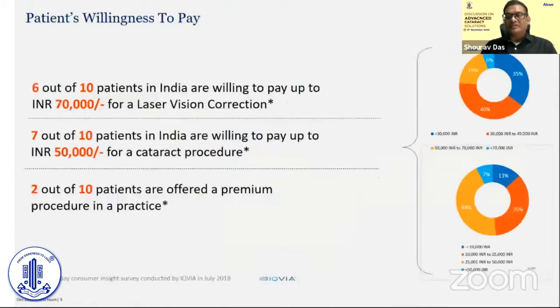On that, I want to share a very interesting survey done in India, not an American survey. This is very much an Indian survey done across 18 metros and mini metro towns in India, not long ago, just 2 years back.